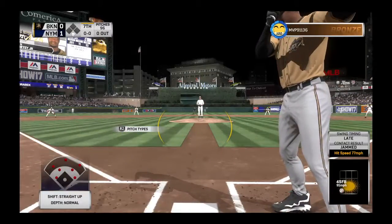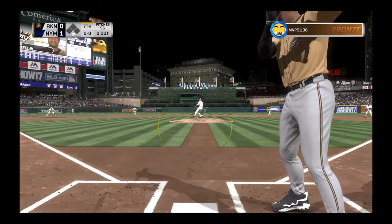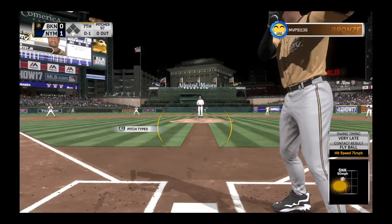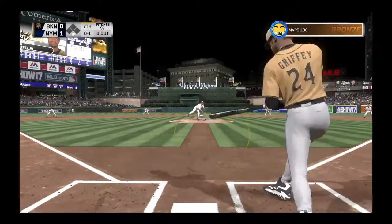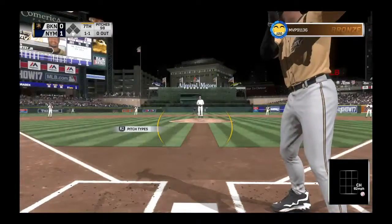Stepping in and ready for another shot, Ken Griffey Jr. He'll be tasked with starting things as we begin the seventh. Ball hit high and foul down the left field line. It's strike one. Now the pitch. And a check swing here. They'll point down to the third base umpire, but no swing on that one. It's ball one.